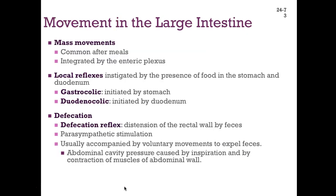Now, as far as the movements in the large intestines, they're going to be most common after meals, and they're integrated from our enteric plexus. We'll also have some local reflexes take place, which we'll discuss in the next slide. And this happens when we have food present in the stomach or the duodenum. So the reflexes are going to be called gastrocolic and duodenocolic reflexes, depending on where they are initiated from.